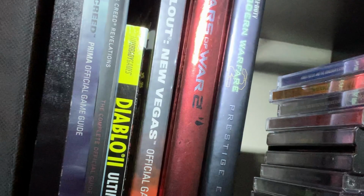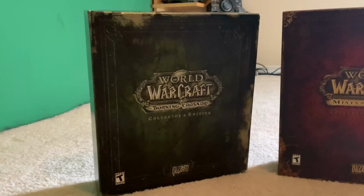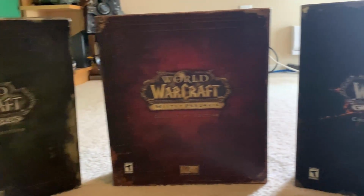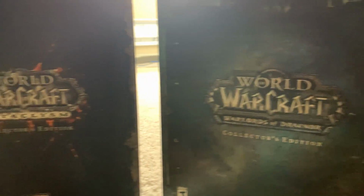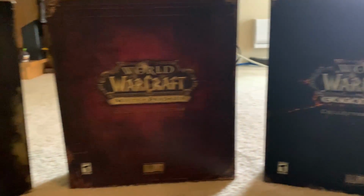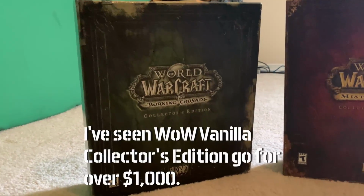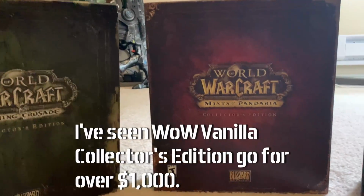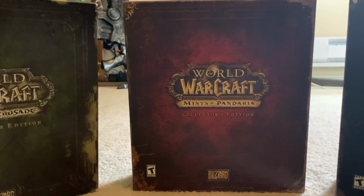All right, so these, ladies and gentlemen, are the collector's editions of World of Warcraft. I've got the Warlords of Draenor, Cataclysm, Mists of Pandaria, and the Burning Crusade. And these were some really cool finds. I found these all online. The Mists of Pandaria I actually found on Facebook Marketplace, which is also a great place to find some items if you're looking.